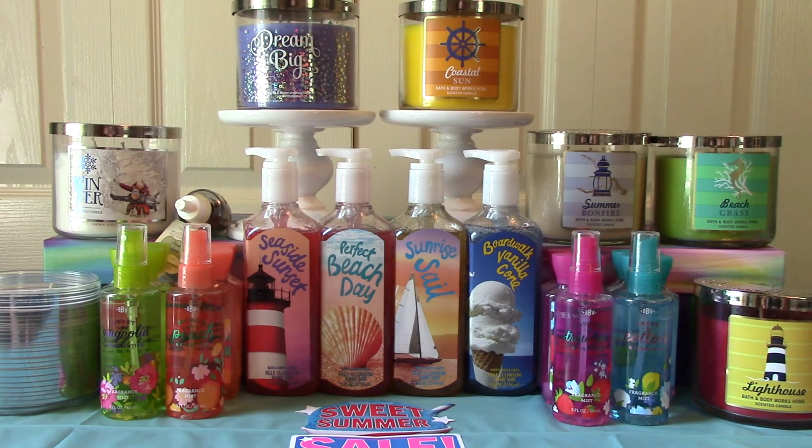This is my Bath & Body Works semi-annual sale haul. I'm actually filming this on day one of the sale. I got out this morning. I went to 3 different stores that were kind of within my close range. And fortunately for me, the one closest to me is like a lower volume store.